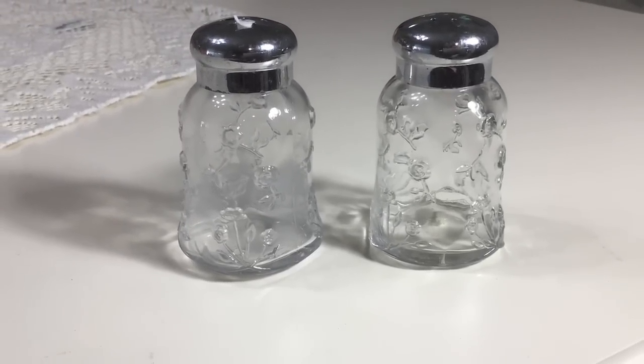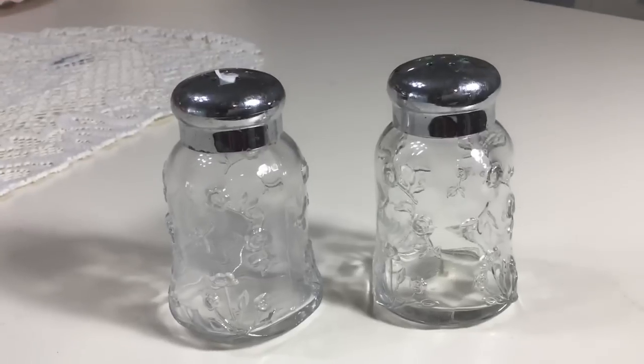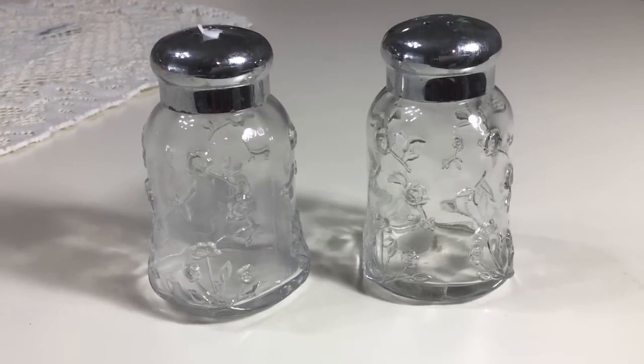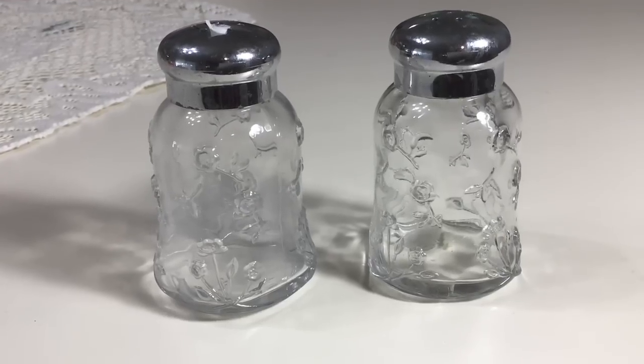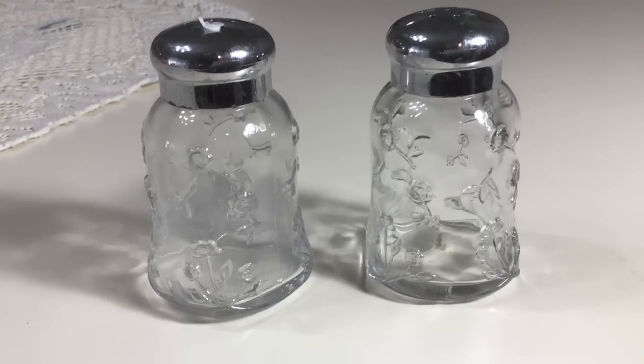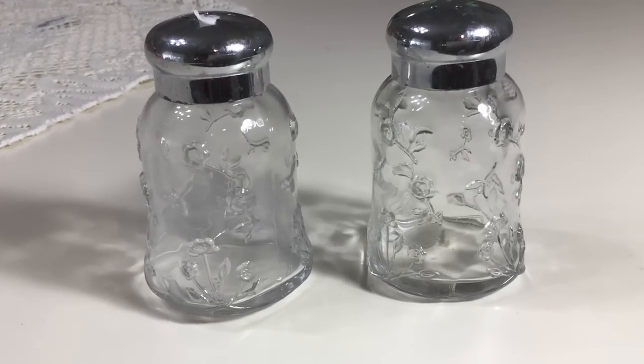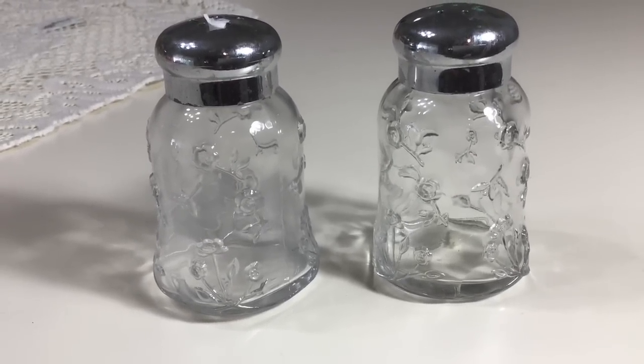They are obviously salt and pepper shakers. Been finding a lot of salt and pepper shakers lately. They are Anchor Hocking in the Savannah Clear pattern, a fairly newer pattern for Anchor Hocking, although discontinued. I find a lot in this pattern, so I'm not quite sure if I'm going to go back and bundle up some of the bowls I have with the salt and pepper shakers or just list them on their own.